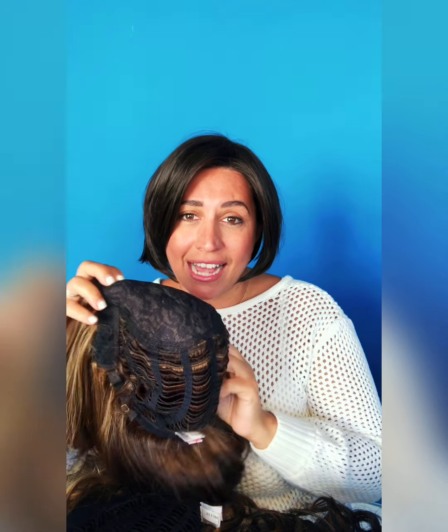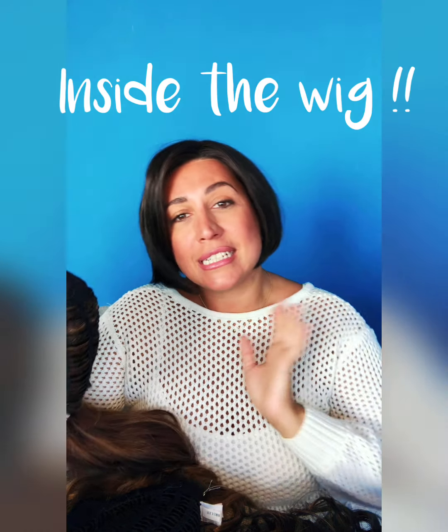Anywho, let's talk about the caps, the wig caps. What's going on the inside? TressAllure has designed 4 different types to accommodate different price points so that all women can have an opportunity to look fabulous. How dope is that?